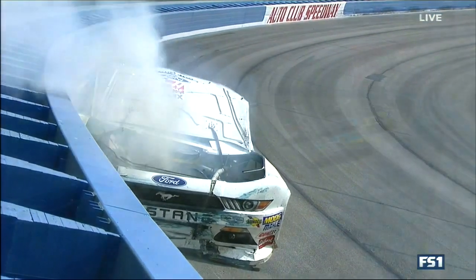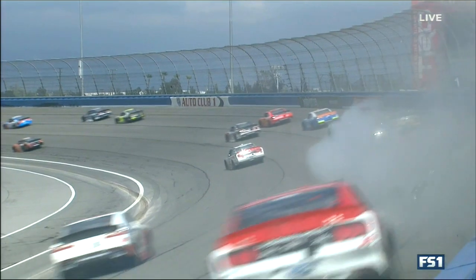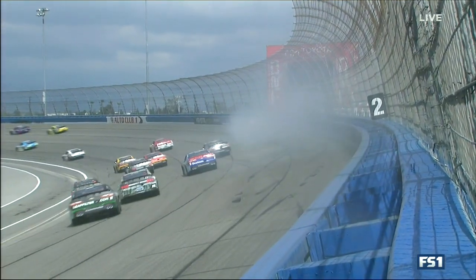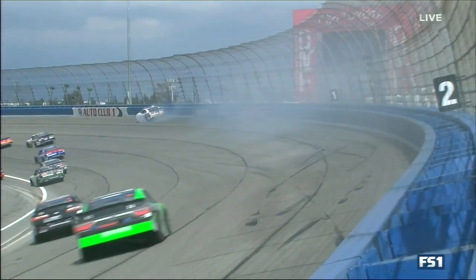This caution really good for Joey Logano, who had made up all those positions. Look at that impact. Wow. As he comes sliding through the bottom right corner of your screen. There were two cars underneath him there, but that wreck almost happened on the straightaway, Brad. Yes. He went end to end. Look, top of your screen.